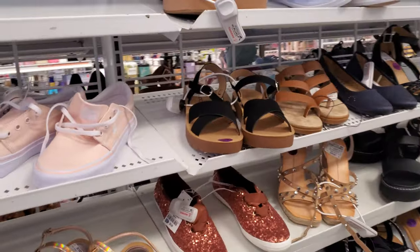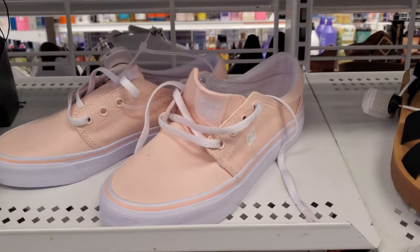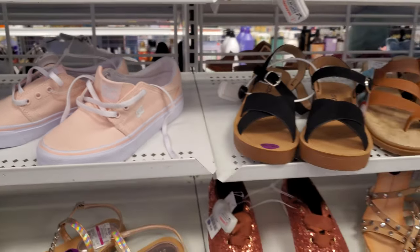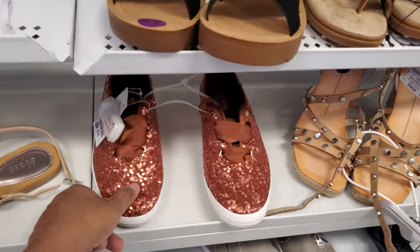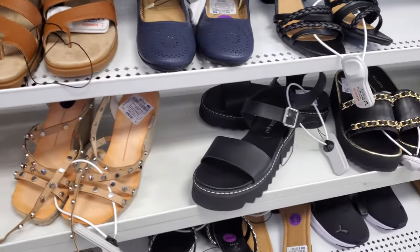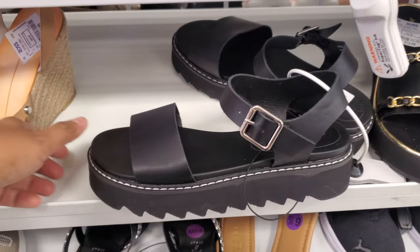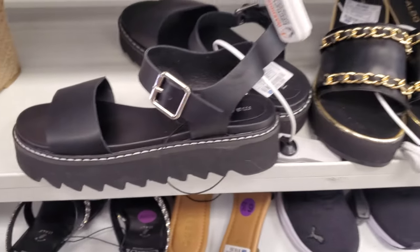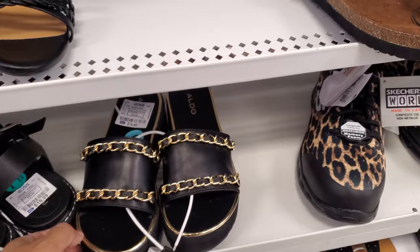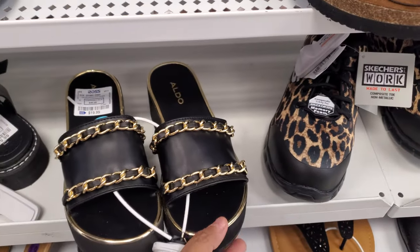All right, you guys, I made it into Ross. I found a new Ross location. We have DC in here, Soda, like these Keds are $10. Look how sparkly they are. We also have Madden Girl. These are $20. These are kind of cute, like a low, platform-ish. $20 by Aldo and the chain. Okay, those are cute as well.